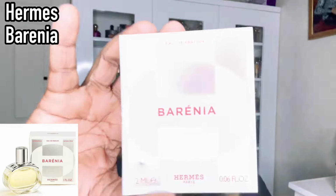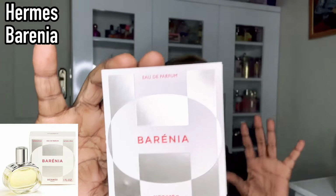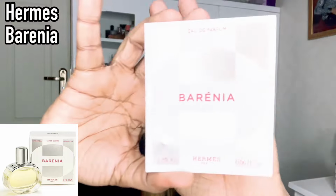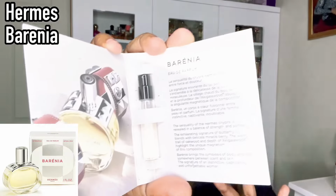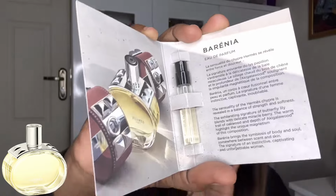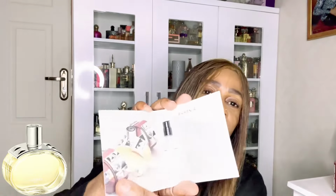I have a quick review for you here from this sample that I got off my purchase in my last haul. Okay, this is a new release from the House of Hermes, and I like the bottle, guys. If there's anything these guys got right this time, it is the bottle. I love this bottle because I have a bracelet that has this design.